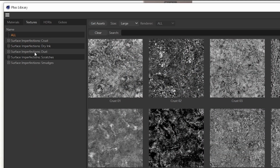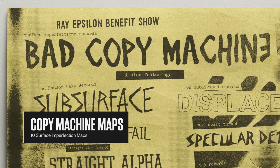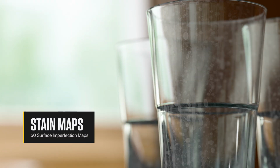Now, we didn't want to just give you perfectly polished, clean stuff. We also wanted to give you stuff to get your renders and your hands a little bit dirty. So we gave you 3 new surface imperfection packs, including Dust, our collection of 50 textures for adding realistic dust to 3D materials. Copy Machine, 10 textures to give your materials dots, ink smears, streaks, and lines that create the look of a bad copy. And Stains, 50 textures that'll give you water spots and streaks that you can add to your 3D objects that'll make you bust out your microfiber to clean that screen immediately.